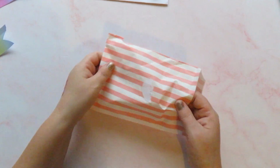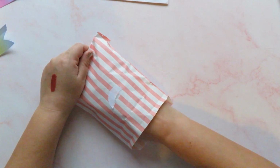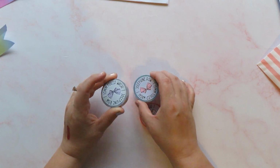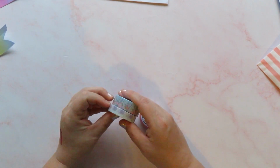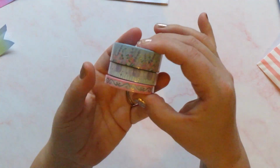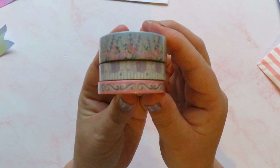I'm not looking in there. She won't. If she likes them, she won't look because she knows I'm not going to give them to her. So we've got some washi. We have got a set of washi that all goes together. It all fits in with the theme that's in this advent box.